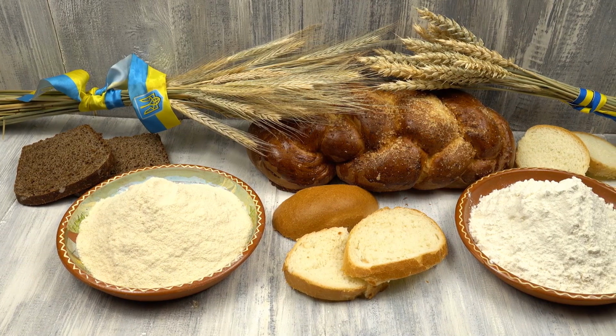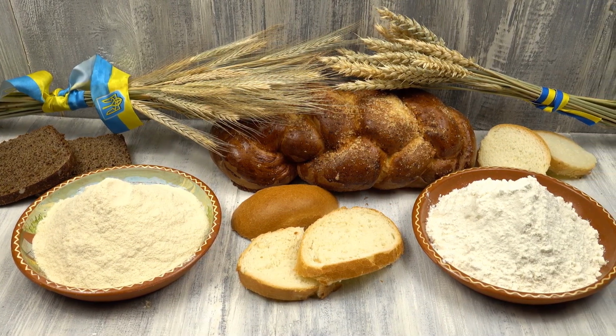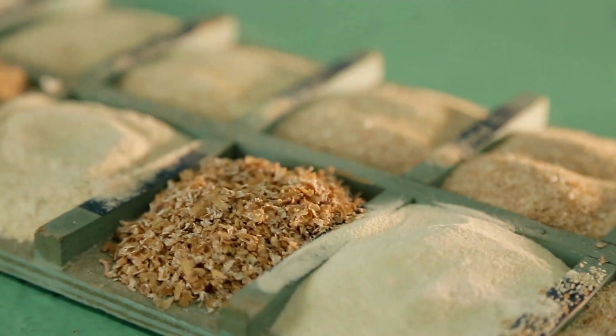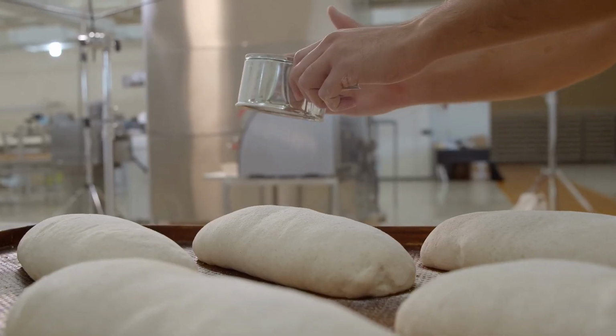Flour isn't a one-size-fits-all ingredient. Just like there are different types of wood, there are different flours, each with its own personality. Each type of flour brings its own unique characteristics to the table, influencing the texture, flavor, and structure of your baked goods. First up, we have bread flour.